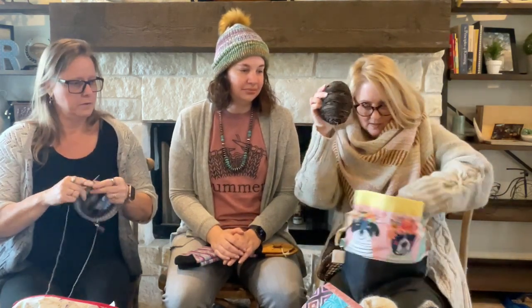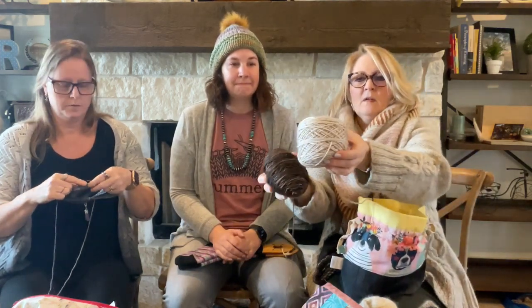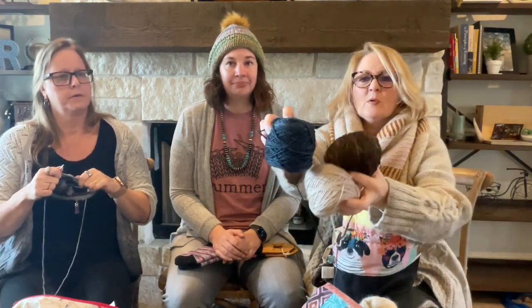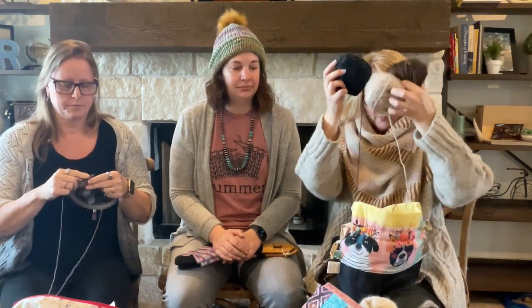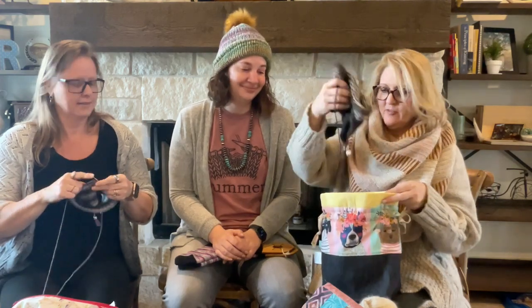So, you see the... Ooh, that has blue flecks in it. Yeah, this one's pretty. And then this is the Antique Lace. And Dubrovnik is like a tealy blue. So, yeah. Even though she's not going to get it till next year, that's okay. I had started it.